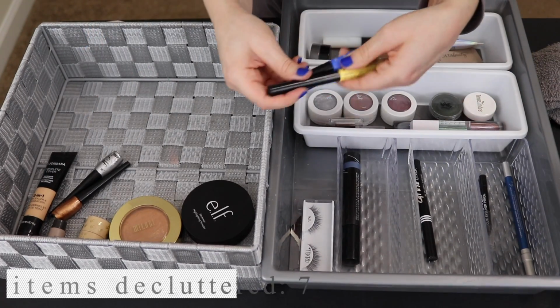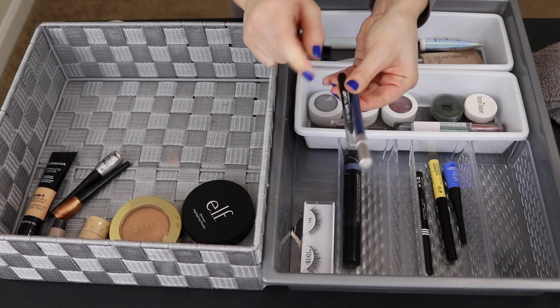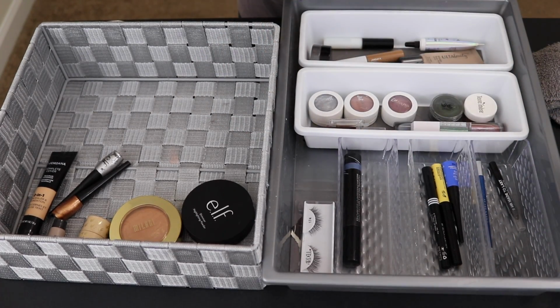These are my 2 colorful liquid liners. I love both of these. And then I have 2 pencil liners, a blue one from Urban Decay and this black one from Jordana that I'm actually panning right now. My one black liquid liner that I use all the time. So yeah, that's that drawer.